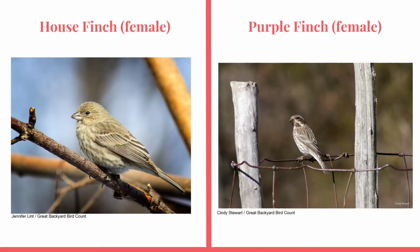The females of these two species also look very similar. The best distinguishing characteristic between the females of these species is to look at the white eyebrow and mustache stripe on the purple finch female. The house finch female lacks these markings.